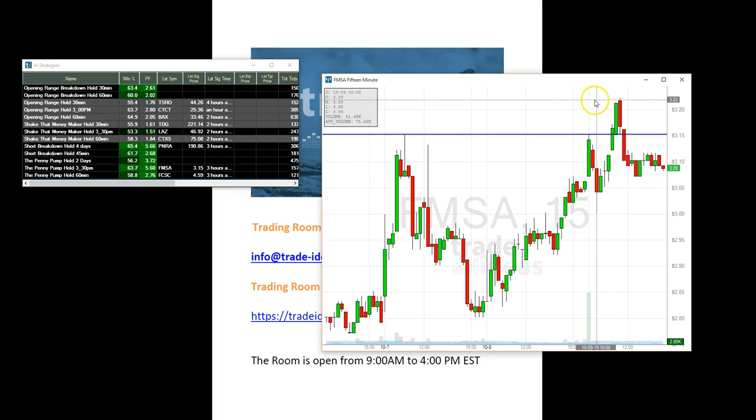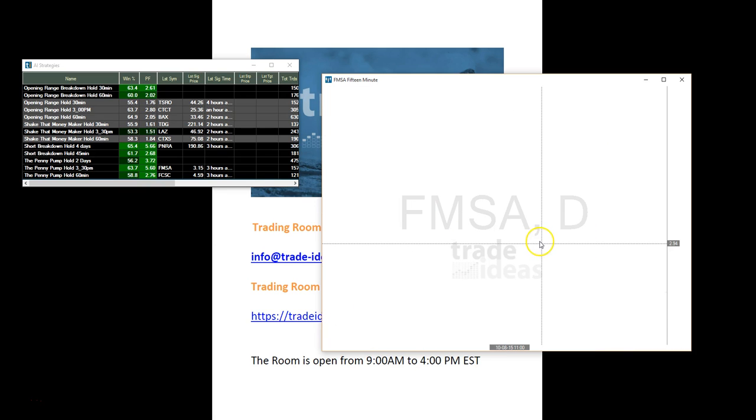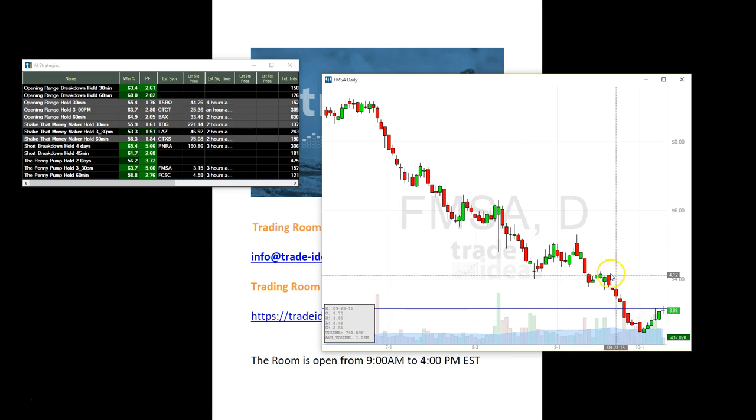And you can see that it had a little bit of a pop. And why I liked it, as I said yesterday, I don't normally play these inexpensive ones, but if I'm going to play them, a lot of it will depend on what the daily chart looks like. So when you look at the daily chart, this is what I'm looking at.